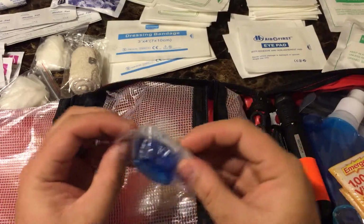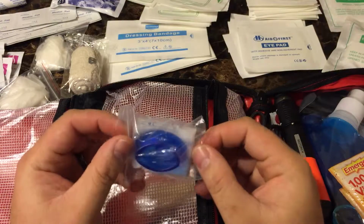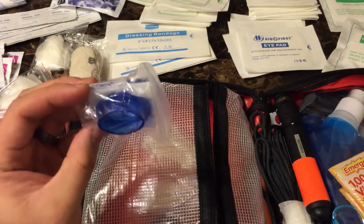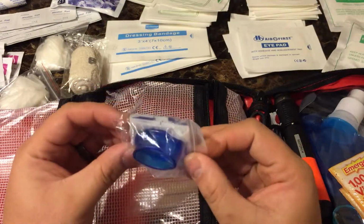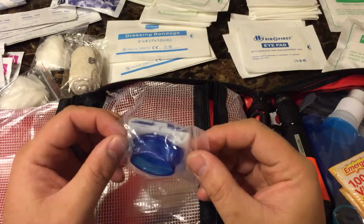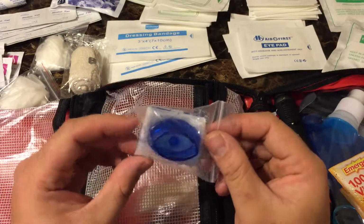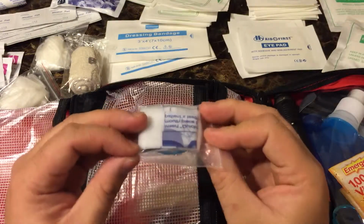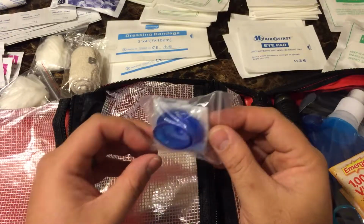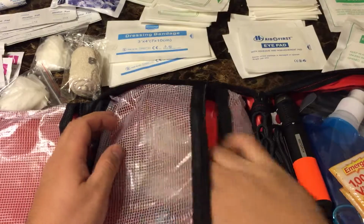You got the CPR mouth-to-mouth protection here. I'm not certified in any CPR training, anything like that. But if you really have to do it, this probably, I guess, if you guys are kind of grossed out. But it's good to have just in case I need CPR, right? And somebody knows where my kid is at. They can perform CPR on me to save my life, right? Who knows? So I'll put that aside right there. It's good to have.